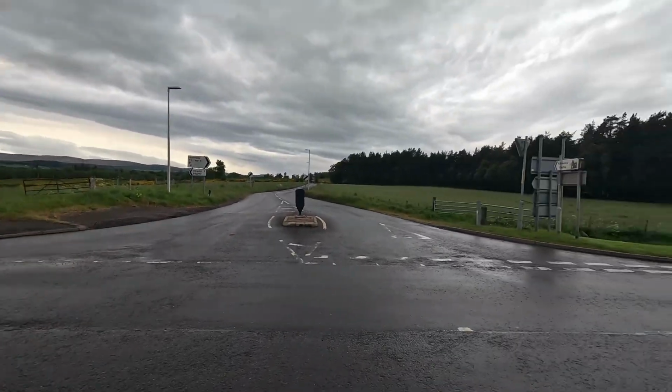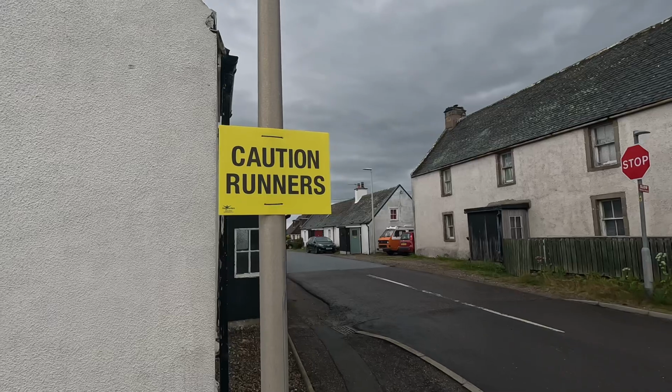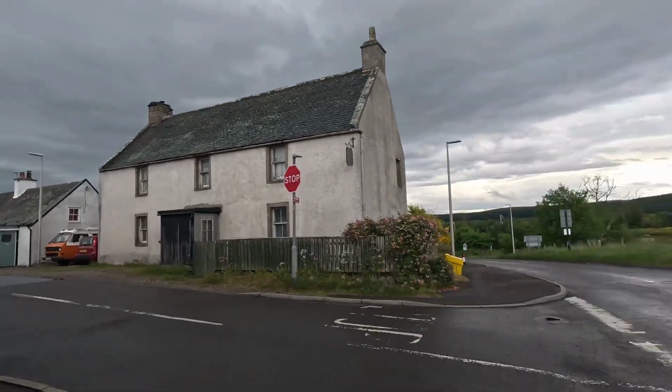That's all the runner signs going up in Clephanton. You'll see plenty of these around, all lamp posts everywhere leading up.